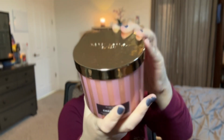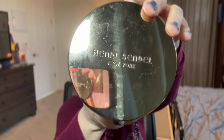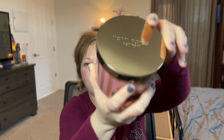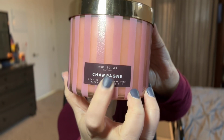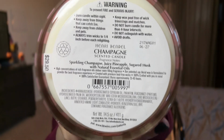If you look, it's got a Henri Bendel New York lid on it. You can see my phone in there. And it's obviously scratched and has fingerprints and what have you on it. It has a white barn type of feel, but instead of Bath & Body Works, it says Henri Bendel New York. It's called champagne. And no, this is not champagne toast. On the bottom, this was poured in 2022, and I'll show you there.